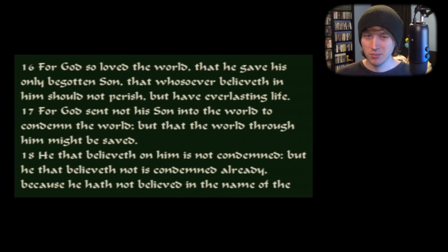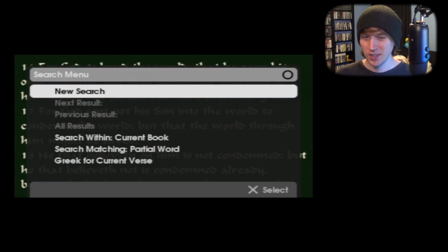Now here, I can press triangle. And this is what's interesting. I can search for any word in the entire book of John or any book. And this isn't like keywords. I can just search for a word that might not even exist anymore and it'll show up, or just the instances of a few characters. So this is really good for searching through an entire book in a very detailed manner. I found that really useful.